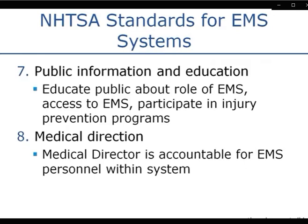Public information and education was part of the system development for system standards, and that required us as EMS providers to educate the public about the role of EMS, how to access EMS, and how we as EMS providers could be active and participate in injury prevention programs, because some things we cannot fix. Only prevention can fix them.